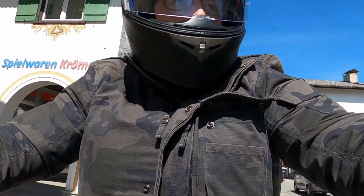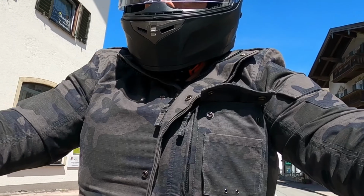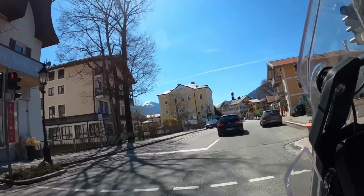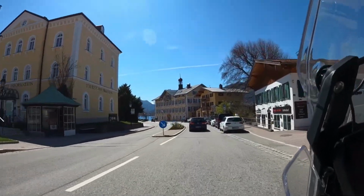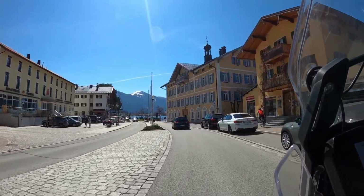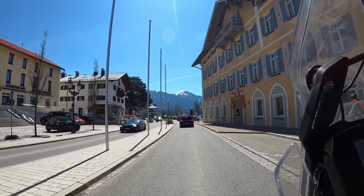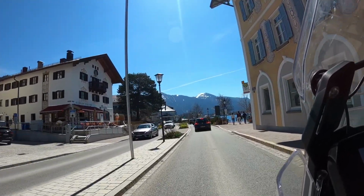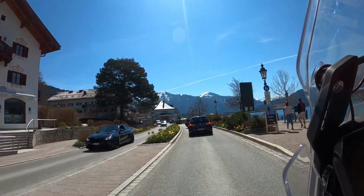So anyway, the camera had moved, so it wasn't getting a proper picture of me, as it were. But certainly the road ahead was great, and as you can see, the mountains there in between the buildings, it was lovely. This is round by the lake, heading towards what would actually be the south of the lake itself. But yeah, mountains still with a bit of snow on the top. What's not to like about that?